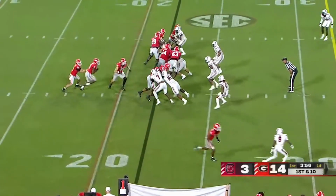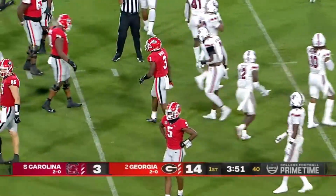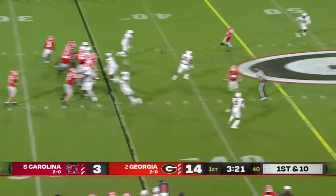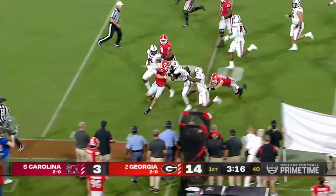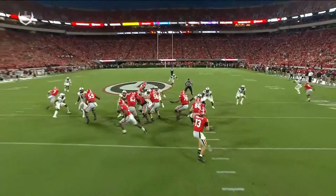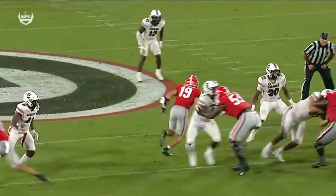And Eli's nephew, son of their brother Cooper and his wife Ellen. Stetson Bennett at quarterback, and Zamir White rips. So Stetson Bennett, after the play fake, threw too high, and it's intercepted. Jalen Foster brings it back in on the field. They put Bennett in the game, and his first pass is too high, way too high for Brock Bowers. And another interception for South Carolina.